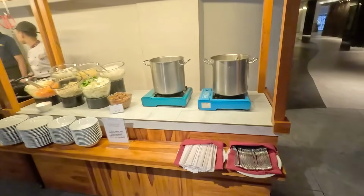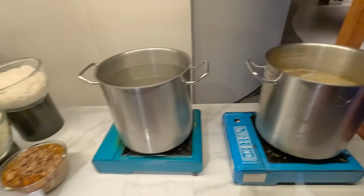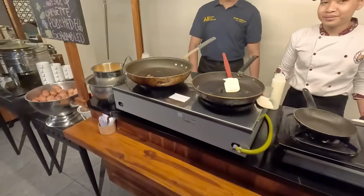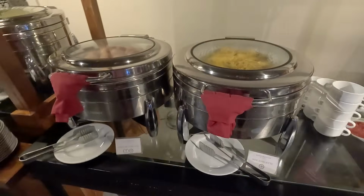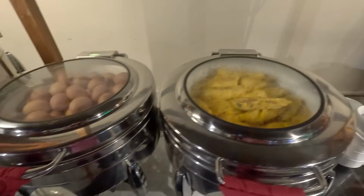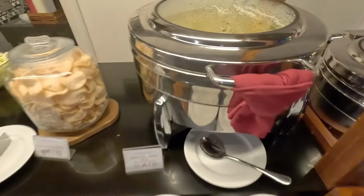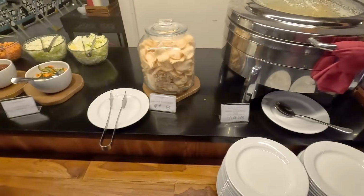Let me show you what you can get for breakfast right over here. So this is the noodle station. You will have to poach the noodles and then get the soup. And this is the egg station. Good morning. Here is the mixed omelette and the hard-boiled egg, green chili fried rice. Looks like this, with the cracker, pickle.